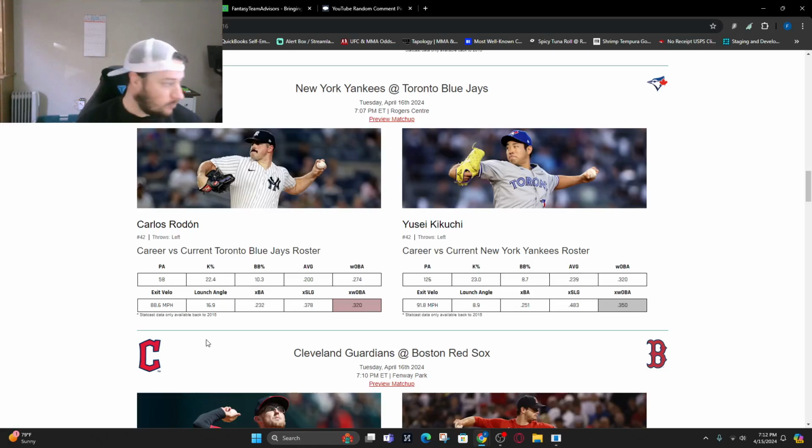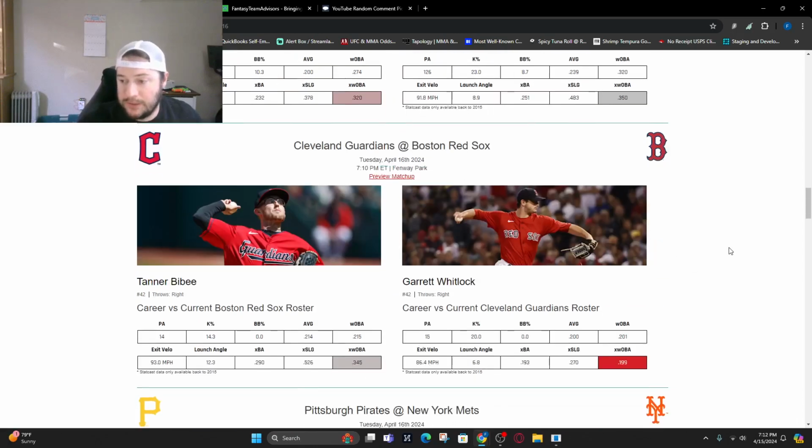Now, he's going to be due for one of those setback games where maybe he gets lit up. But right now, he's got the stuff working for him. If he can grind out at bats here and get swings and misses, gets up there to 97 miles an hour, we could see vintage Rodon. I love me some Rodon. I will have Rodon both in cash and tournaments. I'm probably off of Kikuchi in cash, but I will have a couple of lineups here in tournaments.